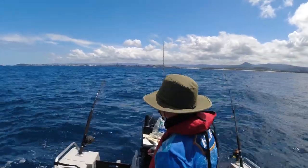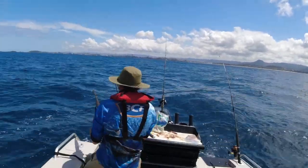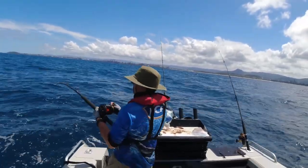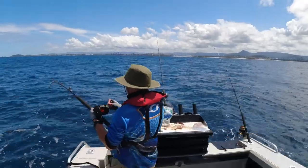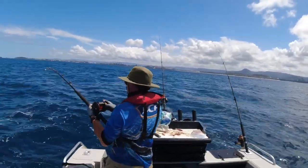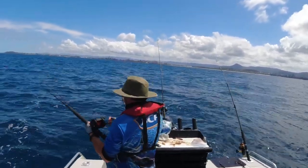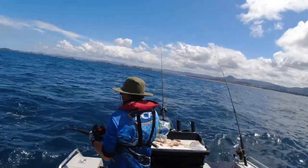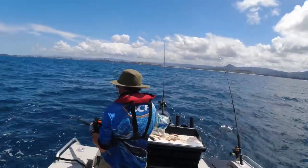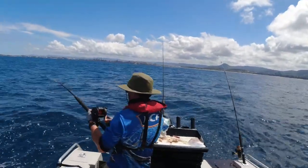Oh, here we go. Something on the bigger rod. That's put up a bit of a fight. I'd say that's a snapper. Nice bit of bend on the heavy rod there. Yep, that one's giving a bit of curry. Taking some drag off this big reel.